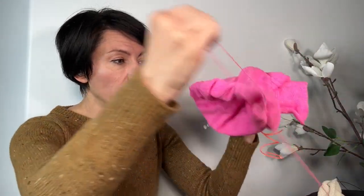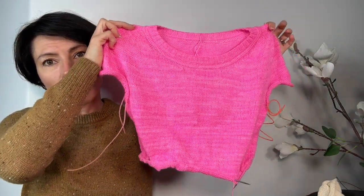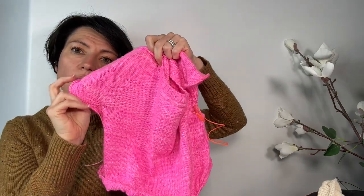Then I had a little bit of time before I couldn't work on it to work on my size knit to fit. And I am considering just making the sleeves short. So it's the same.